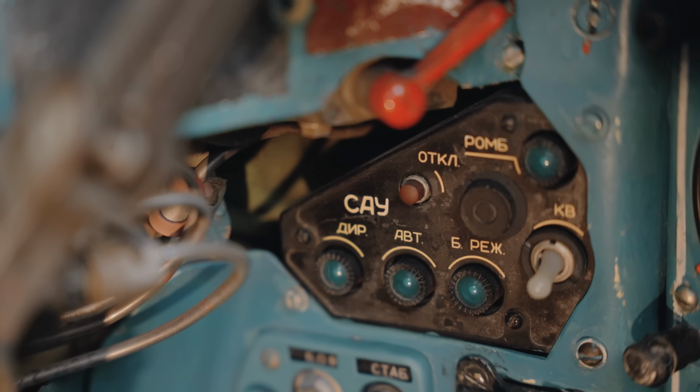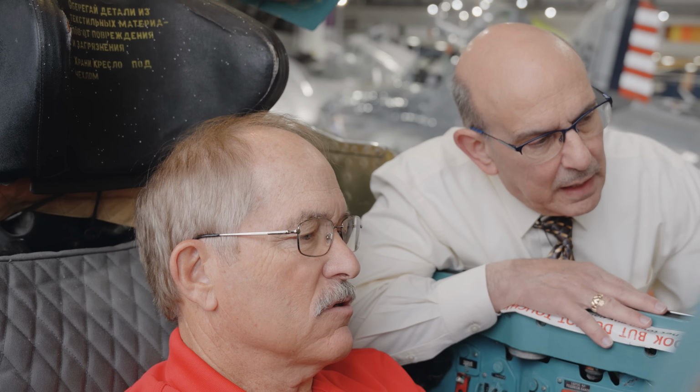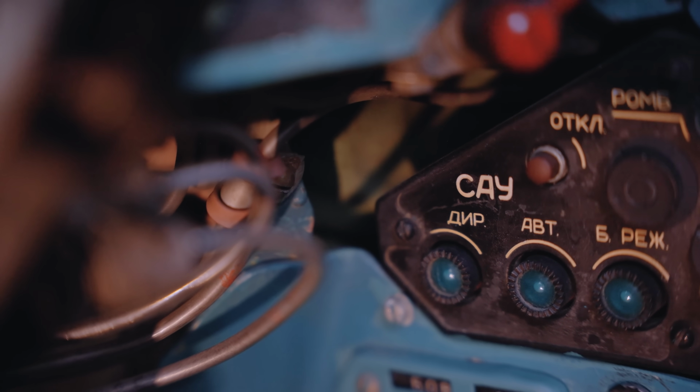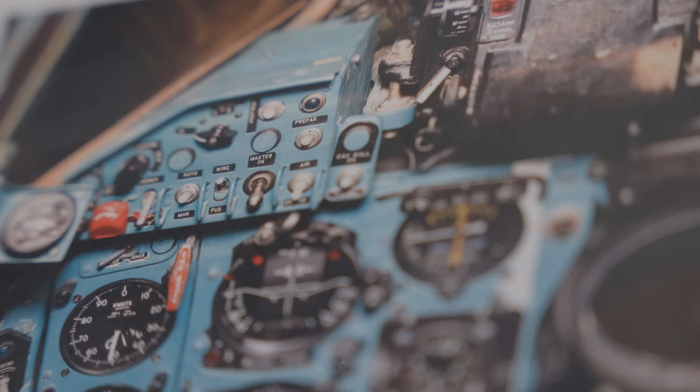We've talked in this airplane about this being the K panel over here. Our little K switch was this guy right there. We called it the K because the Cyrillic letters looked kind of like C-A-Y. I don't know really what it said. For our airplane, it was like right in this area. And in this airplane, people have changed the labels to English in many cases.